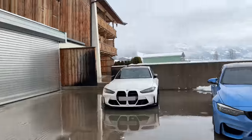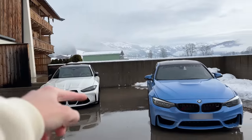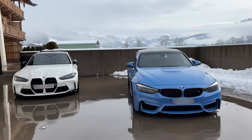So we are going to try to drive these two cars in snow today. They're both rear-wheel drive. My G80 has around 700 horsepower. This one is around 550 horsepower. So might be a bit overkill, but I think we're going to have fun. So yeah, let's go.